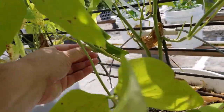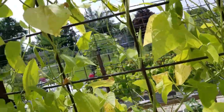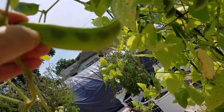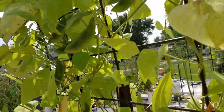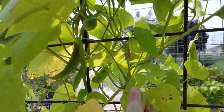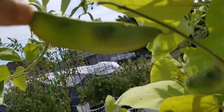They're really interesting. I'm sure by the time I pick everything that is on these just 5 buckets of plants, we won't have enough to put away. But there you can see, if it's focusing, I can't tell because I'm out in the bright sun, the beans growing in the pods. Anyway, we'll have enough for a meal to share, and we'll have the experience of growing lima beans like nobody I know has ever done before.